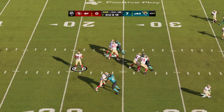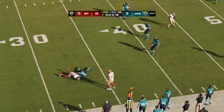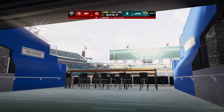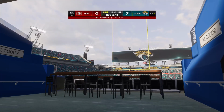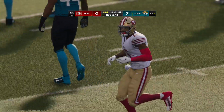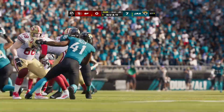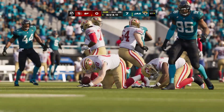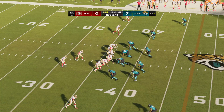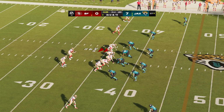Throwing on second and long. Purdy. Open man is Juwan Jennings. Now San Francisco going to call their second timeout as they stop it here with just under 40 ticks to go in this first half. Backed up here, tough spot, needing 11 yards to pick up the first.